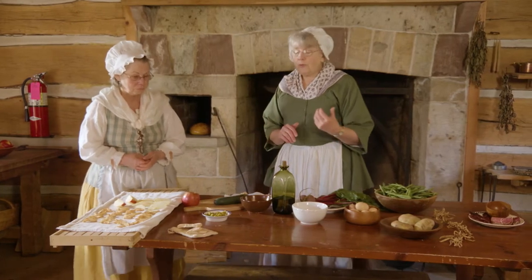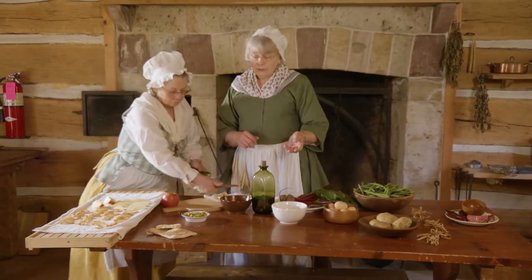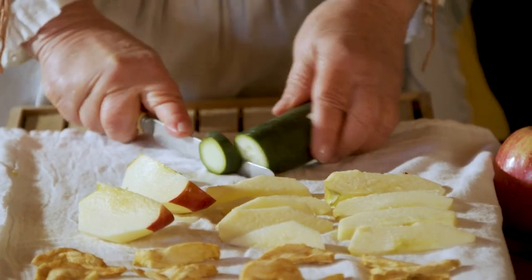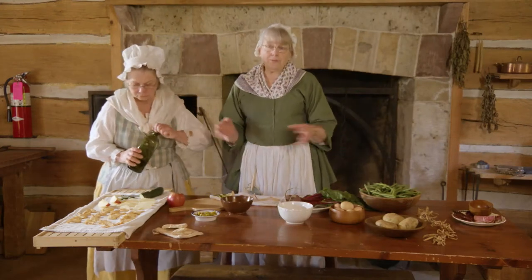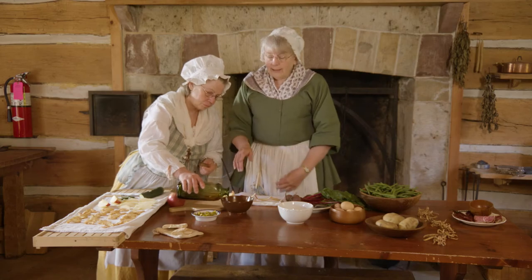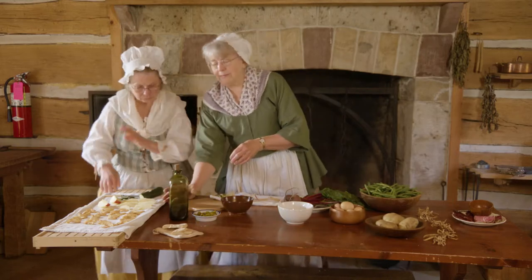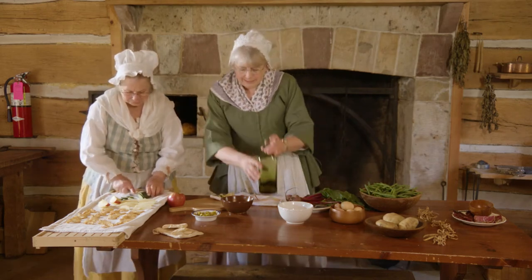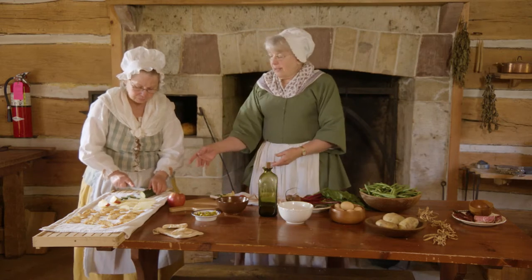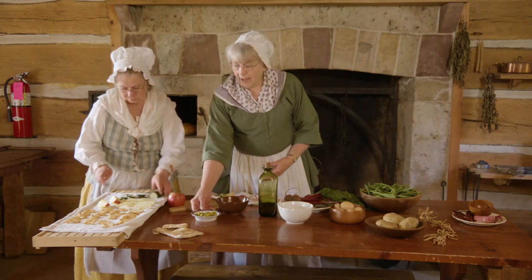We also preserve through pickling. Now we have here a cucumber. The cucumber is used to make pickles. Apples are really important because you can make apple cider, and you drink apple cider in the fall. I'm sure you've had that in the fall. But apple cider can be left to ferment to become vinegar. And when you smell that vinegar, you know you've got vinegar, right? Oh, yeah, you can smell the vinegar. So the vinegar then, the cucumbers are sliced and preserved in vinegar, and then the cucumbers become pickles.